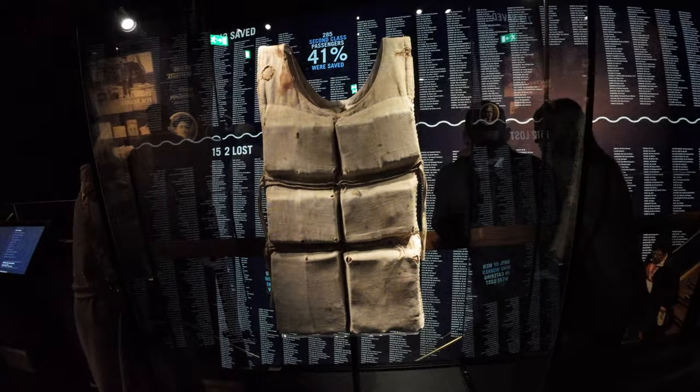This is one of the life jackets from Titanic, made from linen and cork inserts.